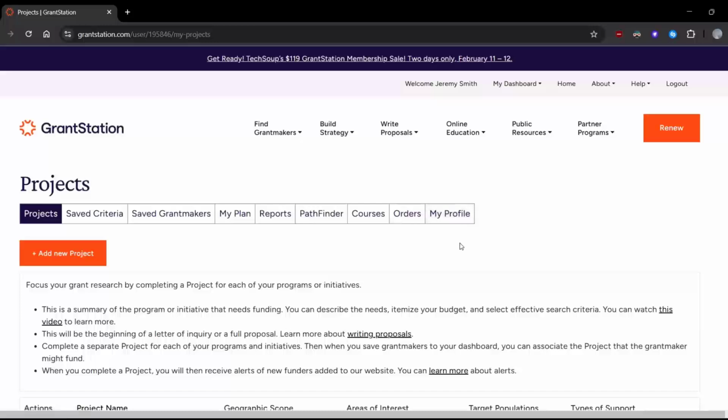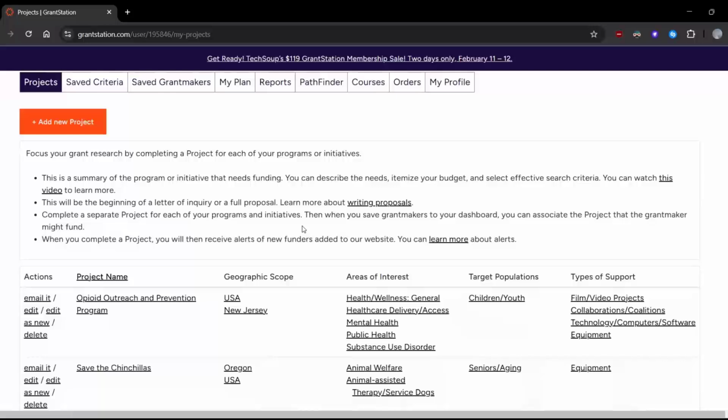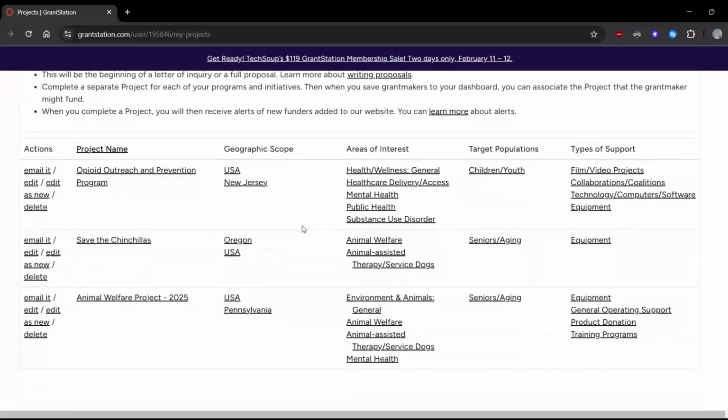So here on the Projects tab, I want to talk a little bit about how to prepare to do your research. We really encourage anyone looking for funding to always do a little preparation before diving into the research. Now, our Projects tab and our various search terms really help you be more effective and efficient in your research. So here I am currently on the Projects tab, and I've actually already created a project for today's session. Let's go ahead and take a look at it.